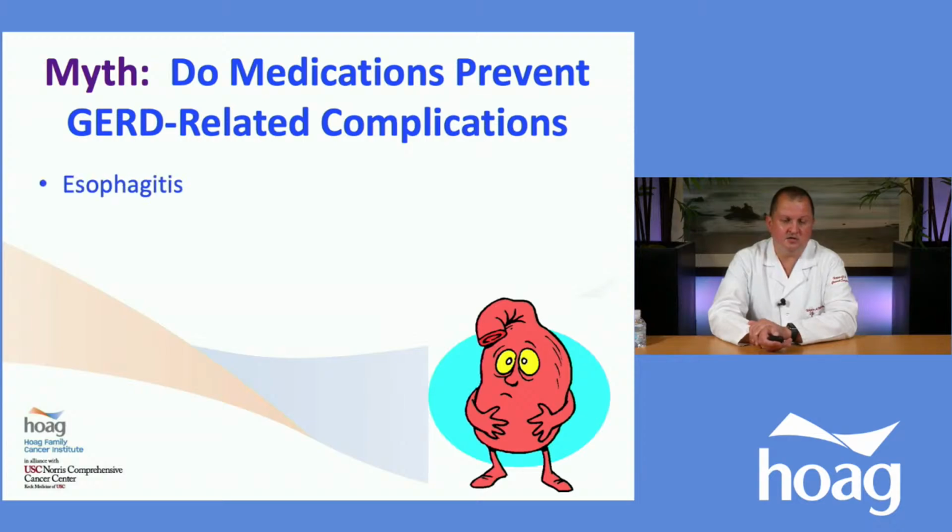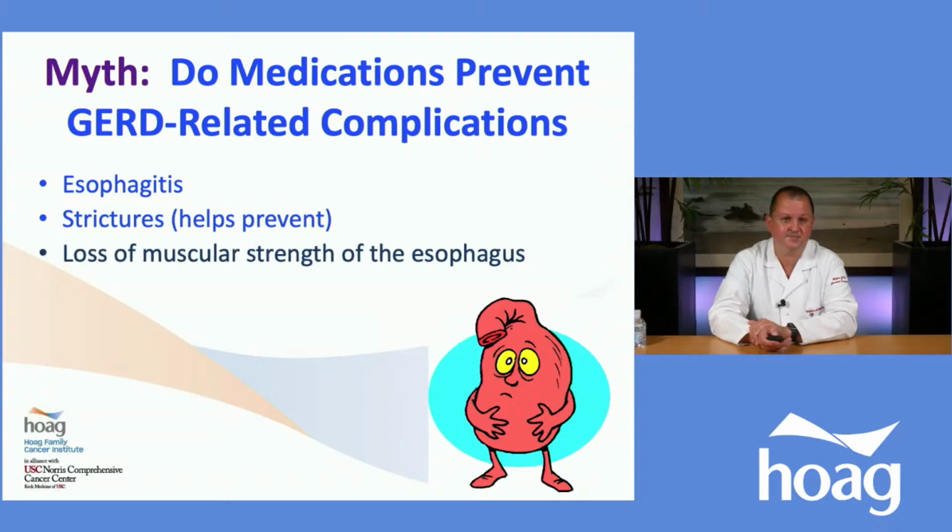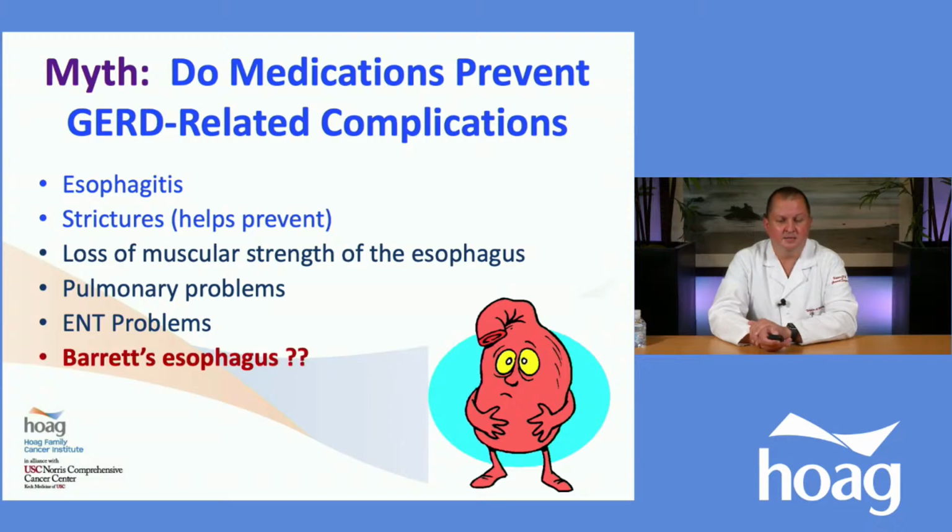So in terms of esophagitis, right, we know that the proton pump inhibitors, if taken twice a day for anywhere from 8 to 12 weeks, should heal that esophagitis. All right, strictures, there is data to show that by taking these, it can lessen stricture formation. What about loss of the muscular strength of the esophagus? Well, the data is still mixed on that, especially along with pulmonary problems and ENT problems. It's much like just rolling the dice or flipping a coin. You take your chance and see if it helps you. But there's no data showing that it can prevent Barrett's esophagus or its progression to esophageal cancer.